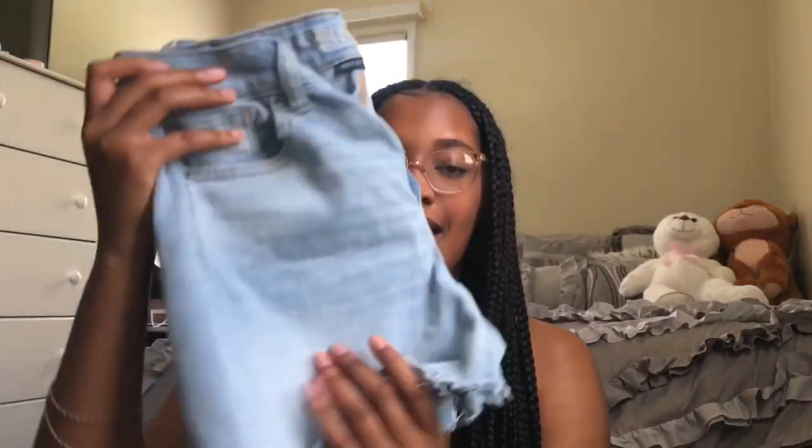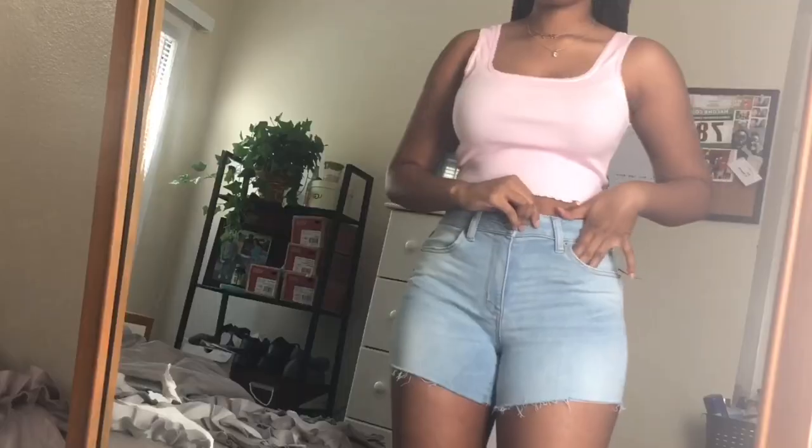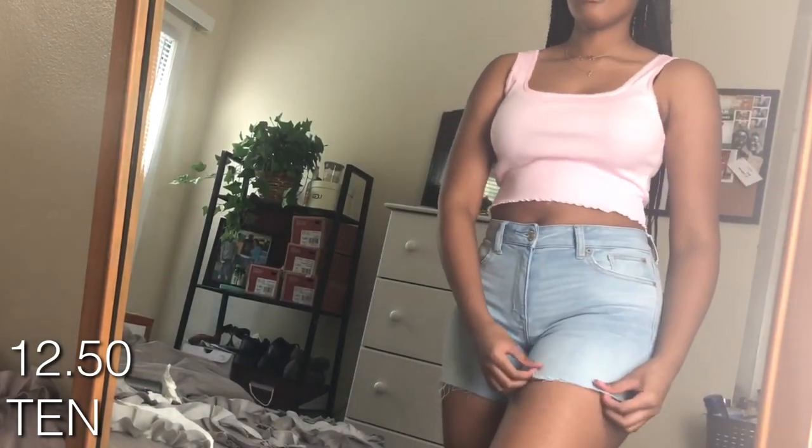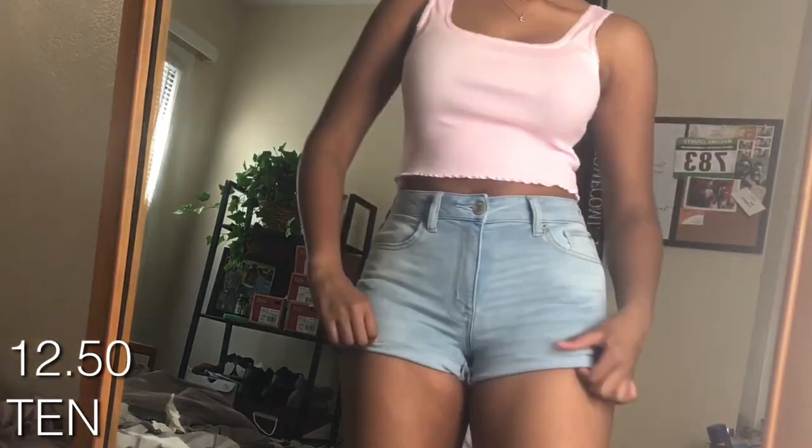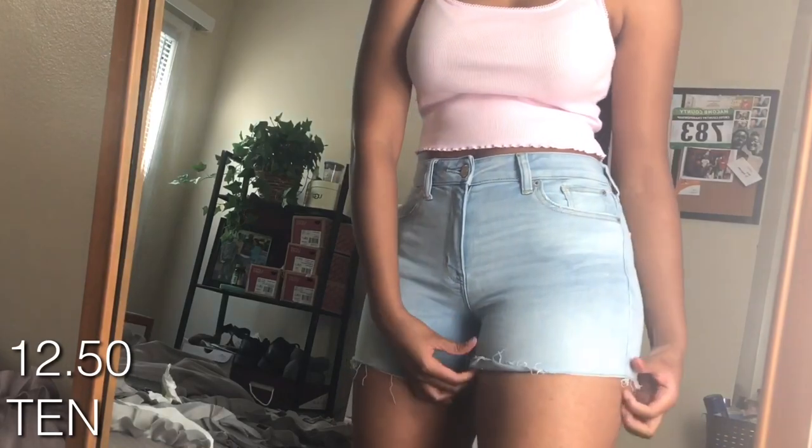Next are these light wash shorts. They're kind of frayed at the bottom. They're not as frayed as they were in the picture, but they're still cute. Honestly, they just look like jeans that were cut. I don't know, because I bought them off of Depop, but the girl was super sweet, and I'm pretty sure they're shorts. I don't know, but they're still cute, and I'm still gonna wear them.